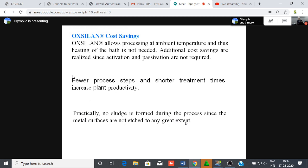In a normal zinc phosphate treatment, the sludge generation is huge. We have to use filter presses or PFE continuous filters, which are very expensive. Like for a normal plant which we supplied to Pune, we have to import a filter which costs around 20 lakhs rupees, because there is a lot of sludge generated in the zinc phosphate tank, and we have to continuously filter it out. Otherwise, the finish of the paint will deteriorate. There will be deposition of salts on the surface. So that's not required if we go for Oxalane.